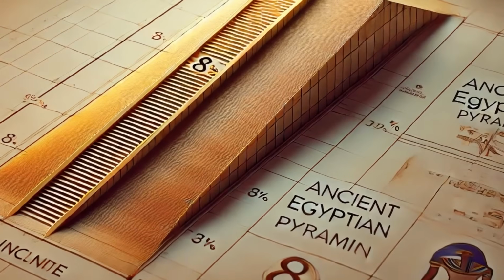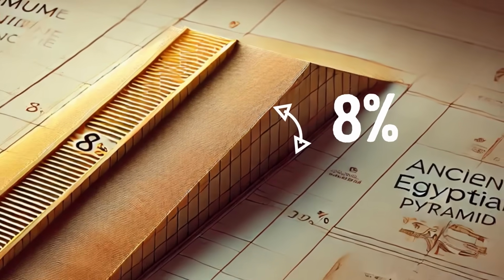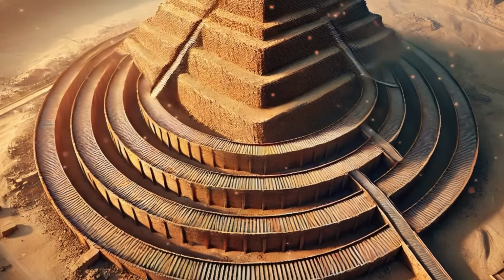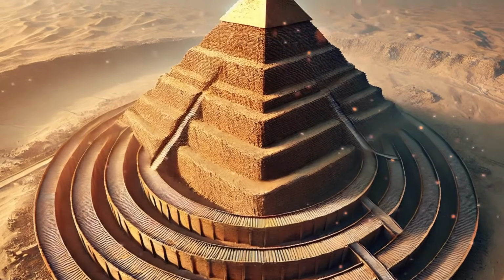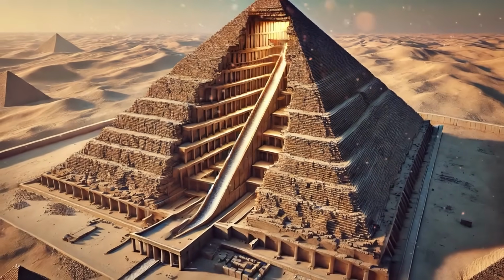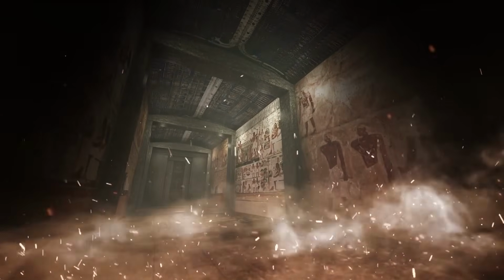Scientists have calculated that 8% could be the maximum incline. So ancient Egyptians just extended the ramp around the pyramid. Again, these are all theories, as the ramp could have been inside the pyramid, as some researchers suggest. The exact building method is still a mystery, guarded by the Sphinx.